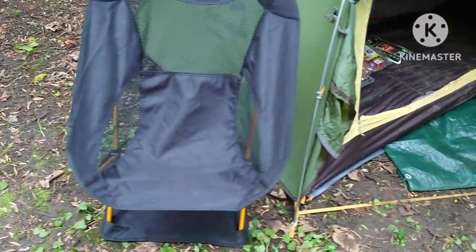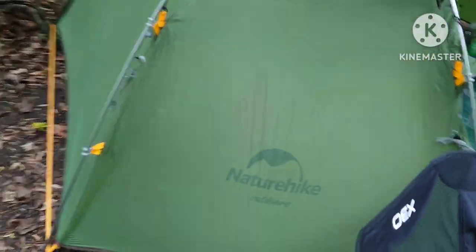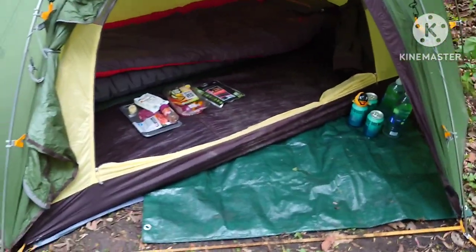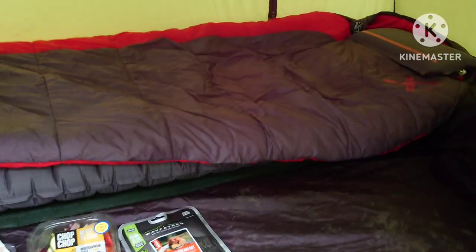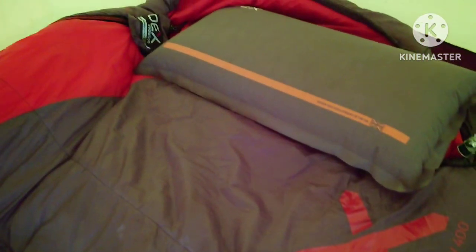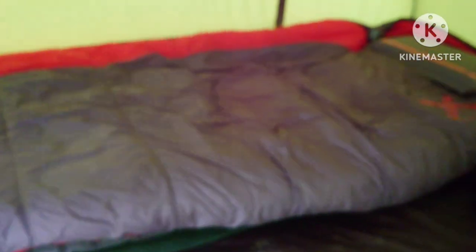The OEX Ultralight chair. And tonight, I'm in the Nature Hike Cloud Peak 2. I've got my OEX Fathom EV400 sleeping bag, OEX self-inflating pillow. Ethan doesn't know yet, but I've pinched his Trekology UL80 sleeping pad. And underneath that, an old 2-3 mil, maybe a little bit thicker, camping mat, so it protects the sleeping pad.